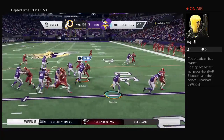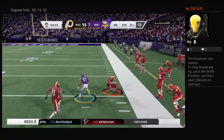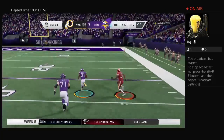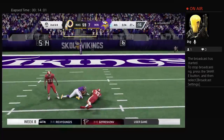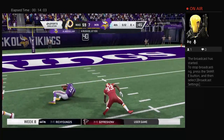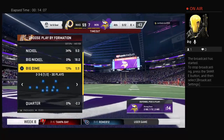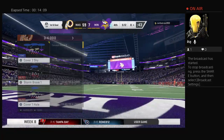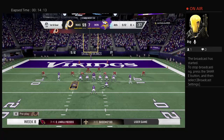They'll run again. This time it's Abdullah. And some space here. Amir Abdullah. And he's a long ways into Washington territory before hitting the turf. The Redskins now going to use the first of their 3 timeouts. That'll leave them with 2 remaining. We'll be back after this.